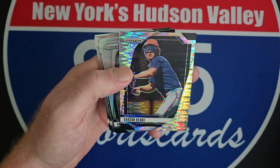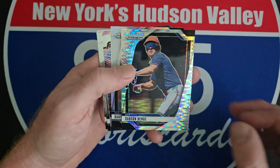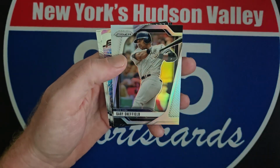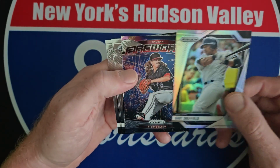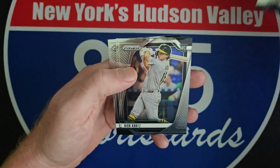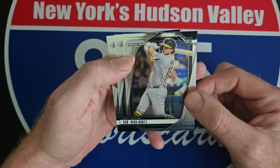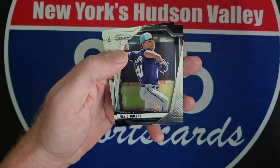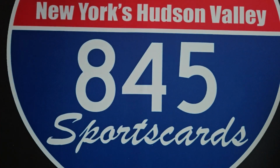Carson Bench is a big name on the, what is that? The $4.99 shimmer of some kind. Carson Bench is a big name. Set that aside in our color pile. Gary Sheffield on the refractor. Brett Lauder, rookie, on the Fireworks. Is Nick Kurtz. That's going to be your AL Rookie of the Year. And it's his Prizm rookie card. It's a nice one. Set that aside. David Shields and A-Rod. I believe Nick Kurtz has autographs in here.